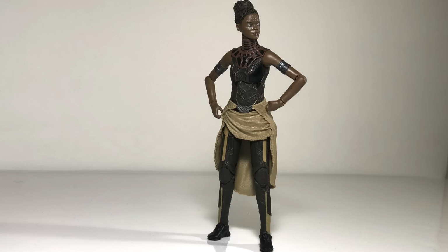Other than that, the figure is a must-have. If you're a Black Panther fan, definitely worth adding to your collection. And like I said, it was a tough call putting her at the number 3 spot, but that's where she fell. This was also tough.